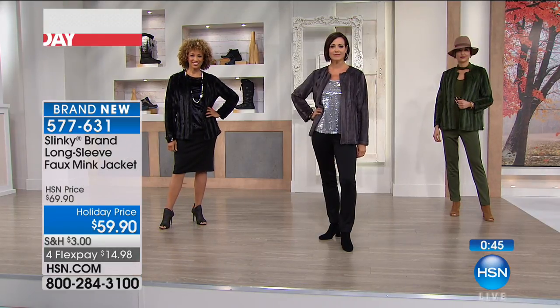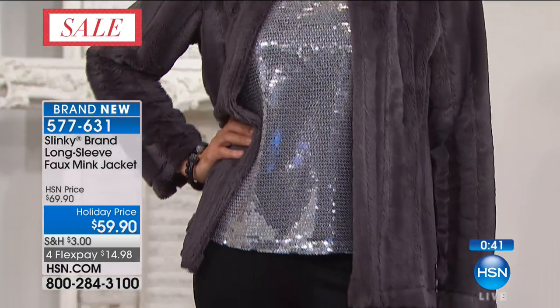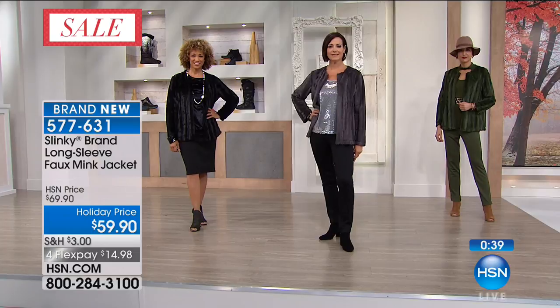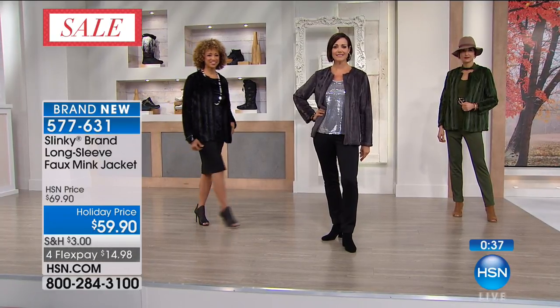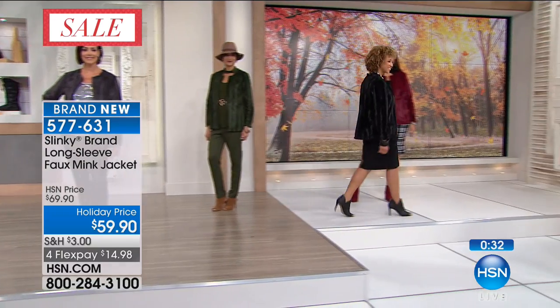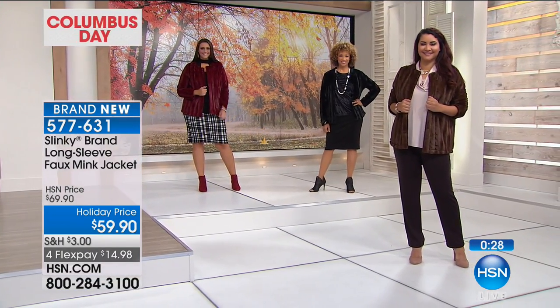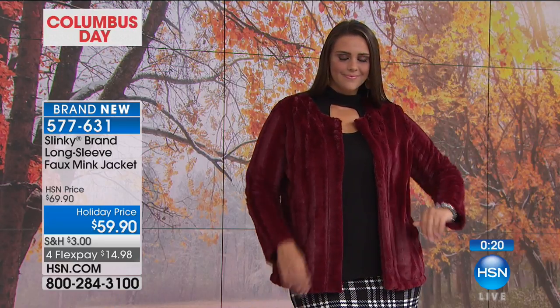Well, you know what else you don't do? You don't invest even in a faux fur only to wear a couple times a year. You always know you need it, and it's going to be your transitional jacket, but it can be your blazer. It could be for the holidays and New Year's Eve. It could dress up all your dresses. You can wear it casual with a great pair of jeans and a tee. You could wear it with your turtlenecks and a pretty skirt.